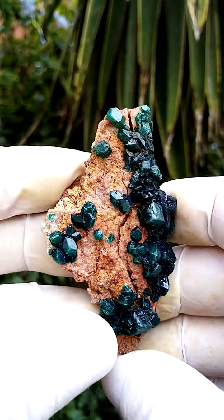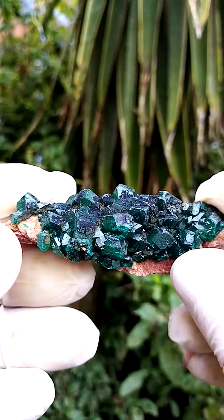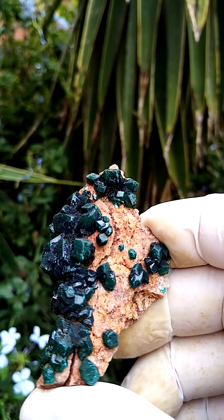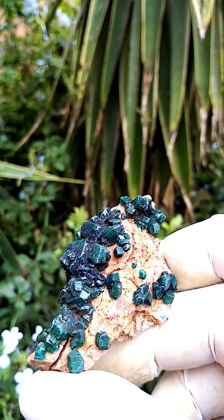Width-wise, maybe just under 2 inches. Height-wise, not that much, under an inch. All the way from the Kolwezi mining district in the Katanga, another masterpiece. Simply almost unbelievable. Really, really fantastic material.